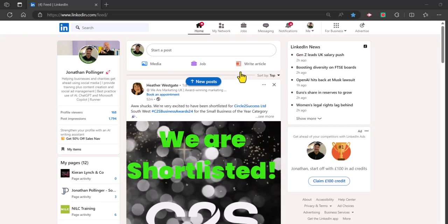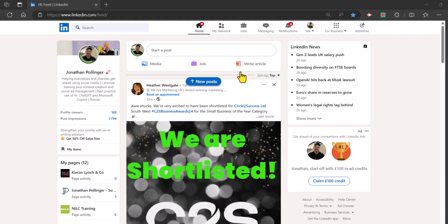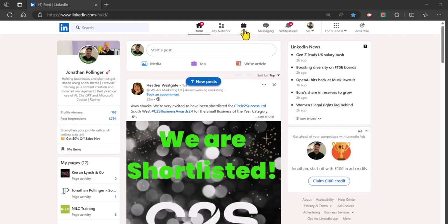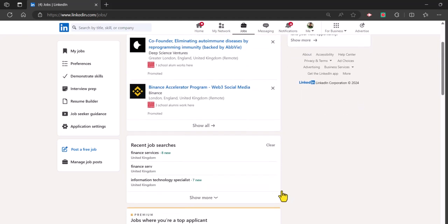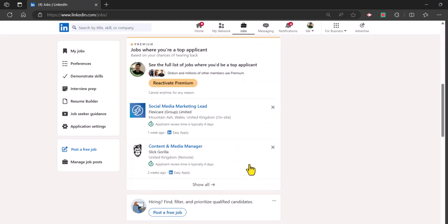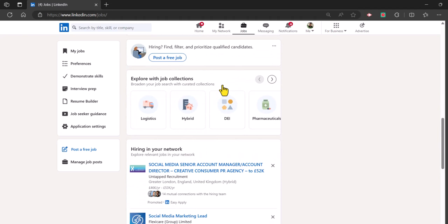So tip number five concerns a specific job feature on LinkedIn that helps you find work. Now, this is located on the top menu bar. You can see there's an icon here that says jobs. So let's click on this and check what it's all about. Initially you get some jobs that are recommended for you at the top here. A record of your recent job searches, some jobs where you might be a top applicant. There's a new section here called job collections, where jobs are grouped under job type. So hybrid jobs, for example, or remote jobs is another option, as you can see here, and so on.